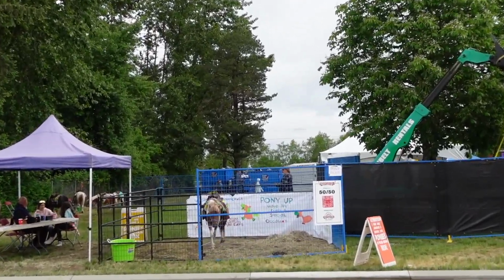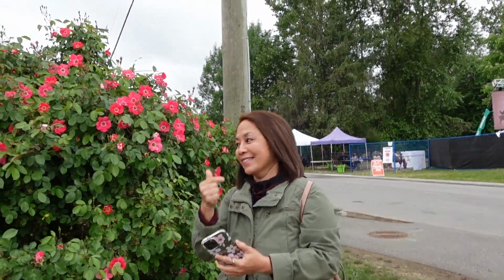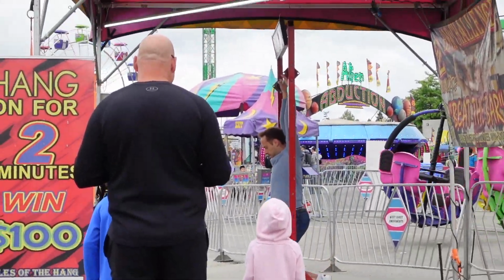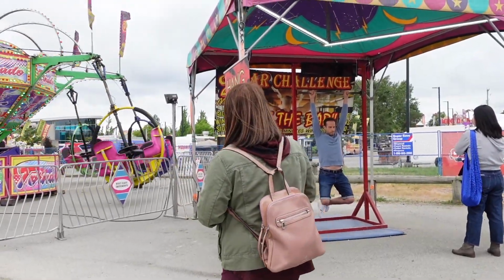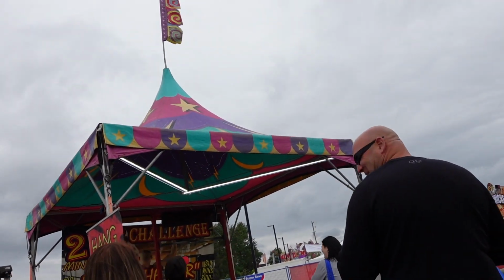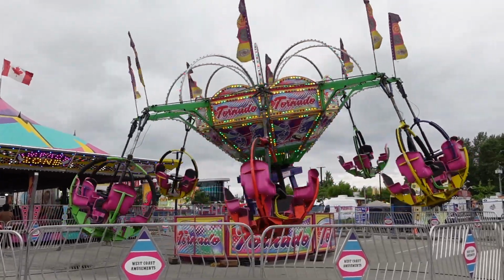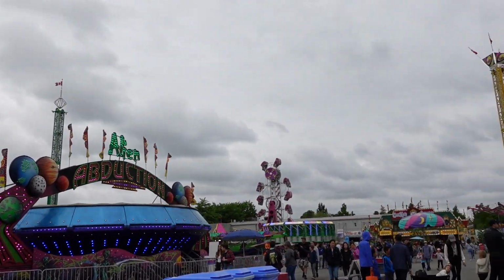Ponies. Lots of flowers. Are you having fun? Yes. Just has to hang on for 2 minutes. Oh, so close. The boy is going. Oh, look at that. Oh, that's it.